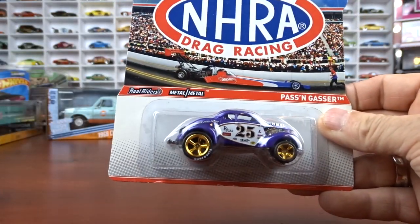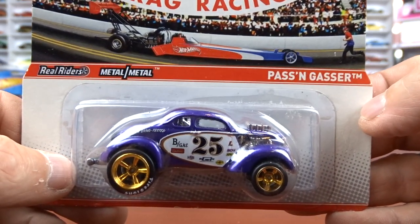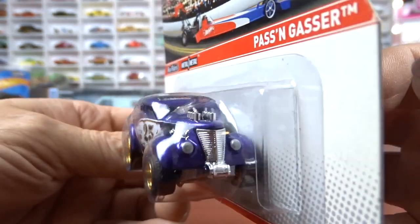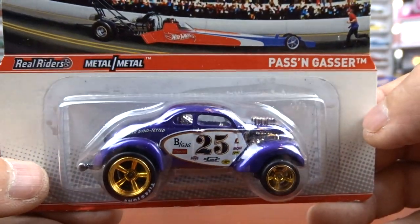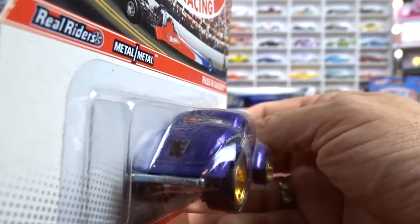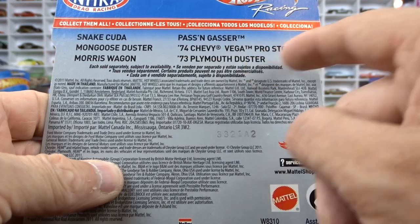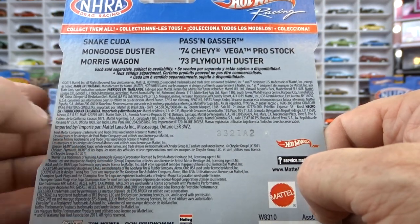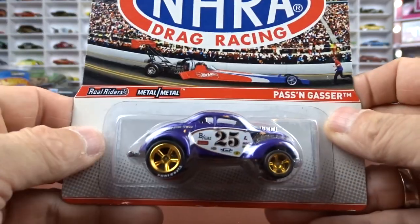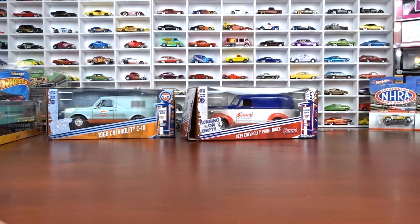Then I got the Passing Gasser. Another pretty cool thing there. So I got four out of the six for this series. I gotta find the last two, which is a 73 Vega, or 74 Vega, and a 73 Plymouth Duster. So yeah, I gotta keep my eye out for that. That's pretty sweet, finding those two.